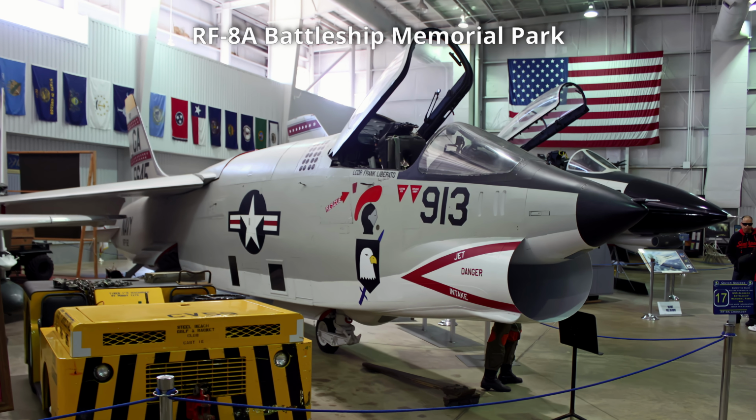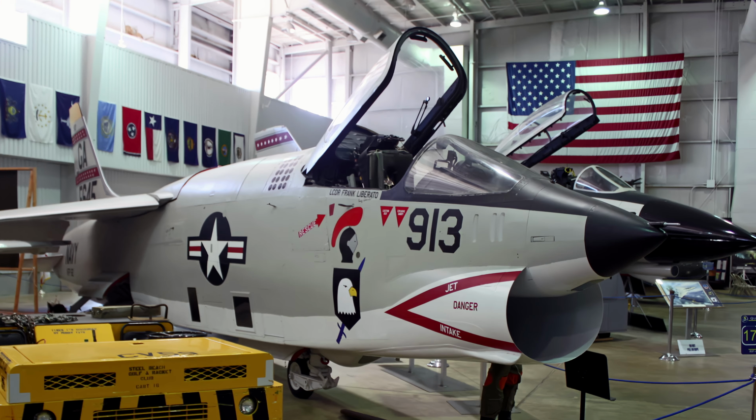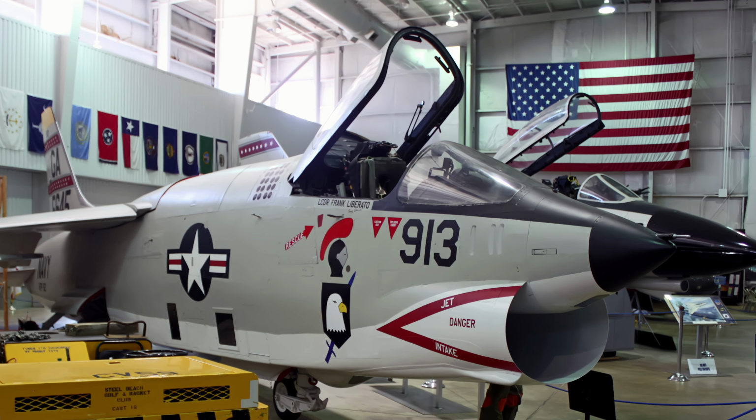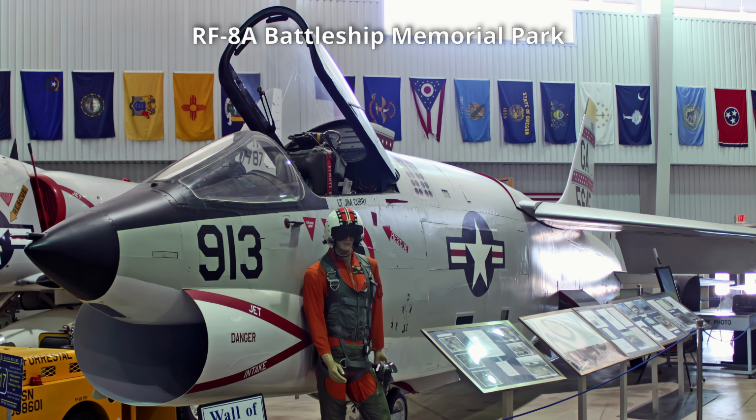It had a variable incidence wing in which the wing was capable of being rotated about its rear spar to raise the entire wing, thereby increasing visibility for the pilot. In addition, the entire leading edge and the ailerons could be lowered to increase the effective camber of the wing and consequently reduce approach and landing speed. The outer wing tips were made foldable for carrier storage. This Crusader was the Navy's last operational F-8.